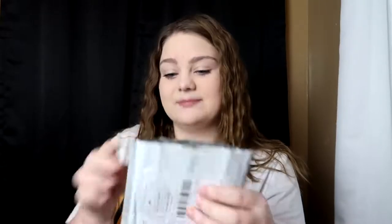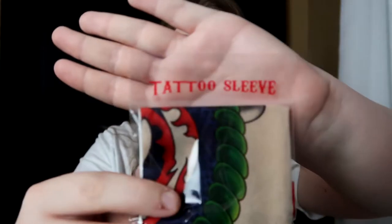It is going to be super fast because I honestly did not know what to expect. But the third and final mystery package is also very slim and very small. My heart is probably going to break. What the heck? Oh my god. It's a freaking tattoo sleeve. Who said, let's just give them a tattoo sleeve in a mystery package? Like, what?